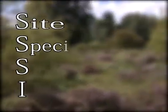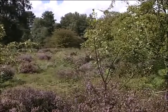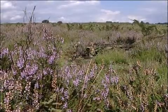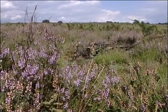A SSSI stands for a Site of Special Scientific Interest, and immediately to the north of the quarry is the SSSI of Kirby Moor. Warden Dave Bromwich was involved in the original planning stages to restore the worked-out quarry site to a nature reserve. With more money coming into nature conservation recently, particularly from the Heritage Lottery Fund, it's enabled us to cast our eye over bigger projects and be more ambitious in what we do.